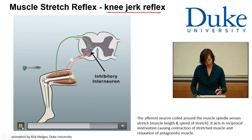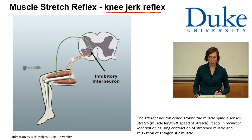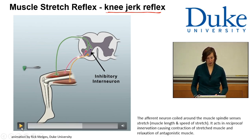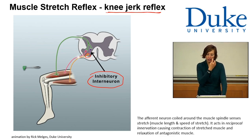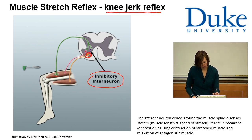So we've activated the spindle. That's going to cause contraction of the quadricep muscle and relaxation of the hamstring muscle. And we're going to do that through the action of an inhibitory interneuron that's sitting between the muscle spindle afferent neuron and the neuron for the hamstring. So we have an inhibitory interneuron, and it's going to release a neurotransmitter such as GABA or glycine, very commonly, in a synapse with the somatic neuron for the hamstring.